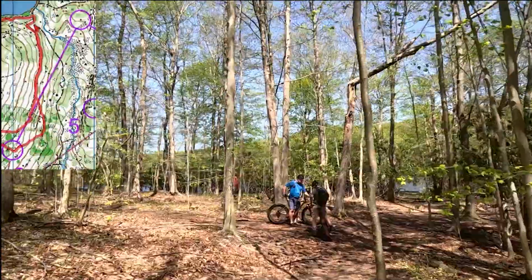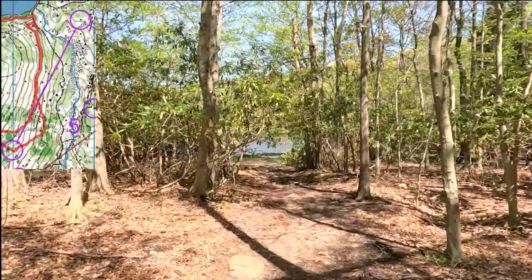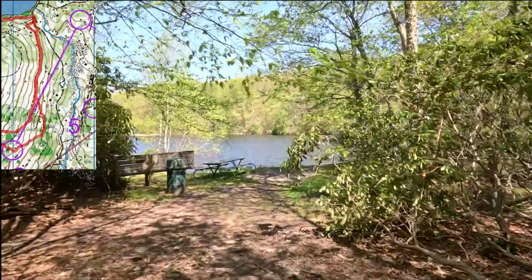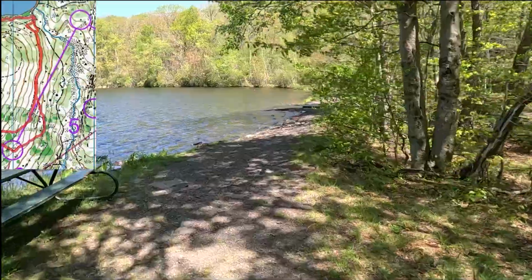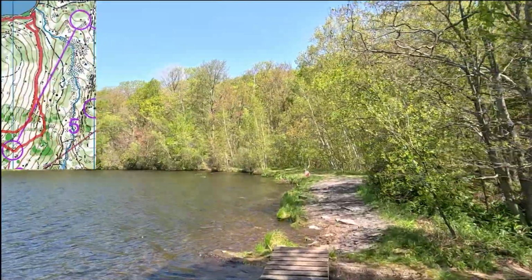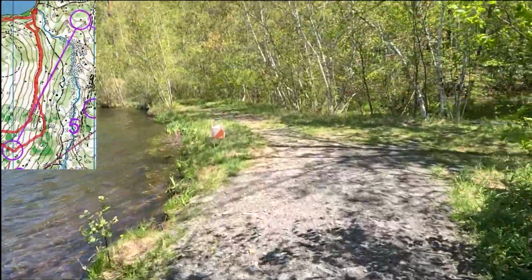Here we are, back near the lake. And the reason I think this was a bad route choice was because there was just too much extra distance involved. Get a nice view there. So we're going to go around here. It was a nice day. It was a beautiful day for being out in the woods.